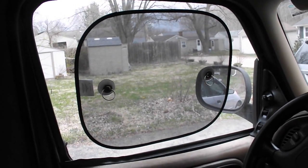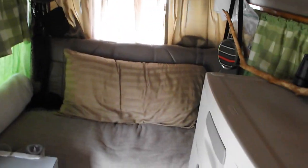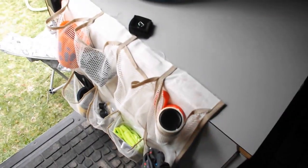So I got that for each side of the windows. And let's go inside the van. You know about the storage little containers? I have them up here as well. They are wonderful. I also have a little temperature gauge in here, and it also checks for humidity, and this has really been wonderful. Okay, I have a new rug that goes all the way.